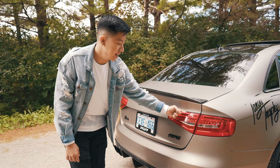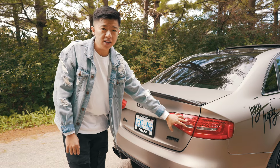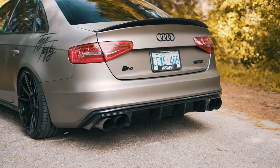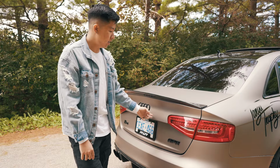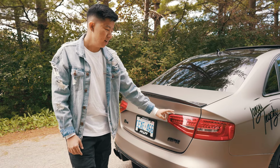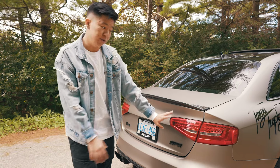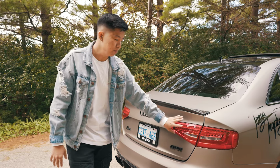Before, I had a tint on my lights which made them darker. Those are, I think, Luminex. And recently I took them off because I think they're getting old. The corners will start peeling and they're yellowing. And then I was like, you know what? Why not just give this car a fresh look? So I peeled it off, and I actually really like the bright red now.